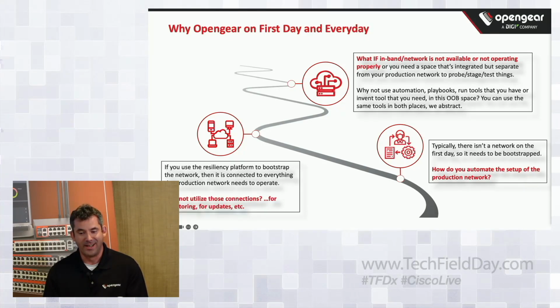And what you see on the other side is the other time when there isn't a network, which is the first day when it needs to be provisioned, it needs to be bootstrapped. That's where we can help, think about how we can automate some of the setup and the activities that are happening on that first day, how we can generate some efficiencies. And then moving forward, if you use that resiliency platform that we offer to bootstrap the network, then we are connected to everything that your production network needs to operate, right? So why not utilize those connections that are there for things like monitoring, things like other configuration updates.